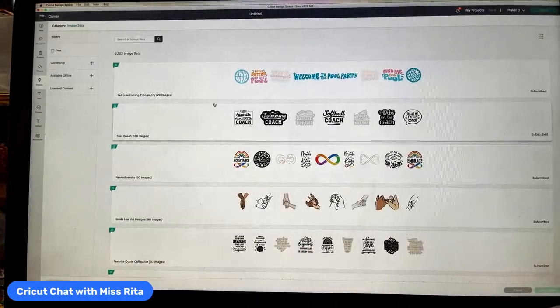Now, the reason why I do this is that I'm an old Cricut person, so I used to do things with cartridges back in the day before they went all technical. They had cartridges which ran the machines, and these cartridges had images on them, and the images could all be found on this one cartridge by theme. And they've since changed that to being called an image set.